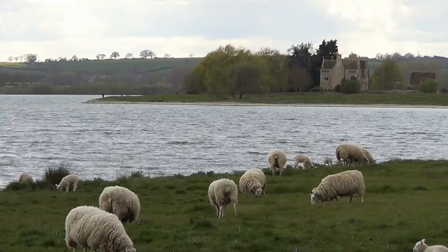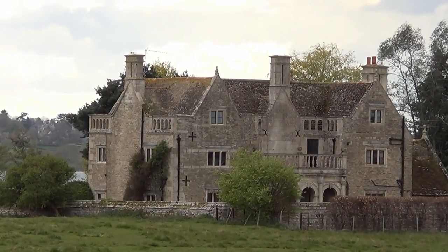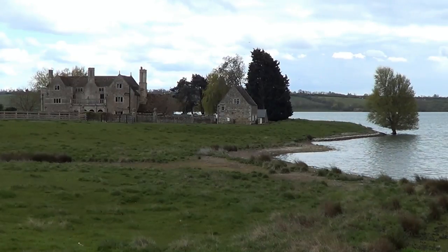As I reached Middle Hambleton, with a Jacobean old hall, built in 1611, I was nearing the end of my walk around the Hambleton Peninsula.